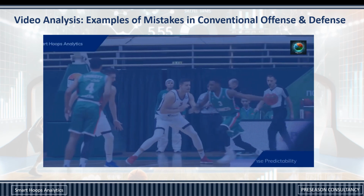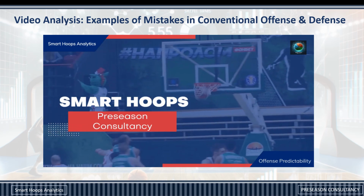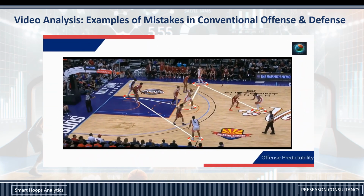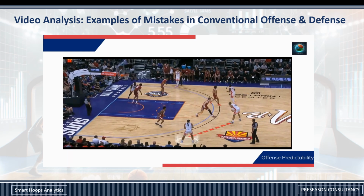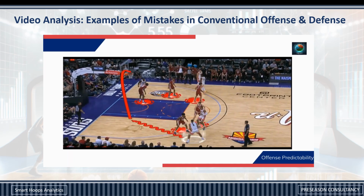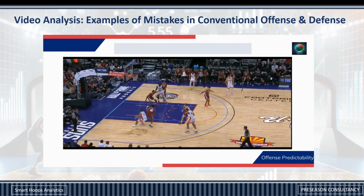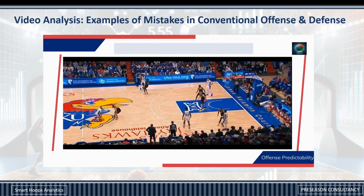Basketball coaching tips. Offense plays. In today's statistically based basketball, every possession counts, and offensive unpredictability is the name of the game. But what happens when teams fall into the trap of tactical stagnation, relying on commonly used offensive strategies and predictability?